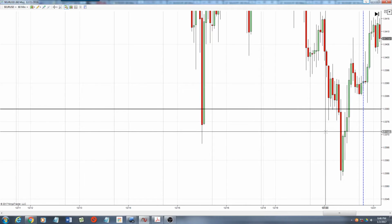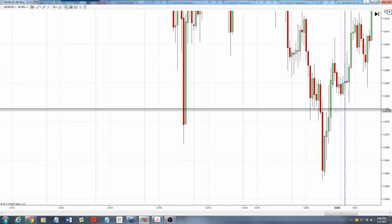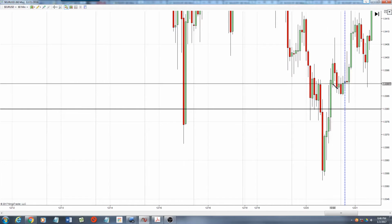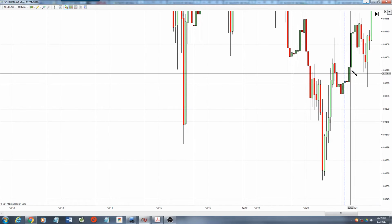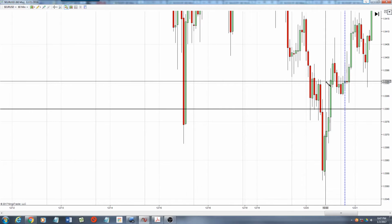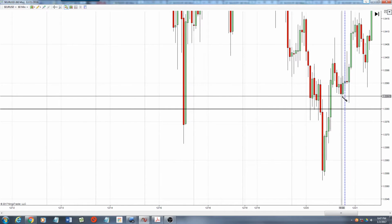So as you can see here, here's the 0380. We got into it roughly somewhere in here, and been noticing a trend for Euro USD to kind of go up in the evening. That'll change, but right now that seems to be happening more often than not.